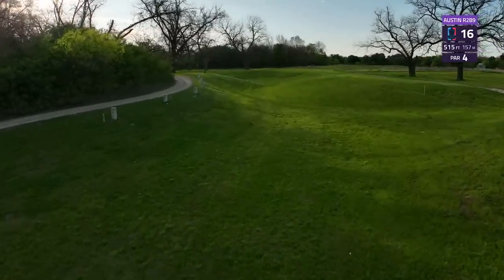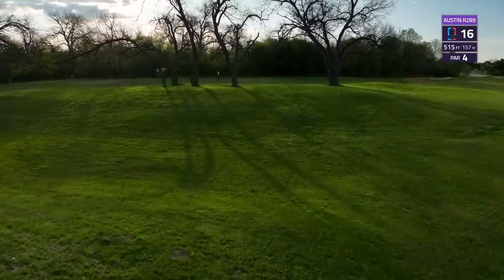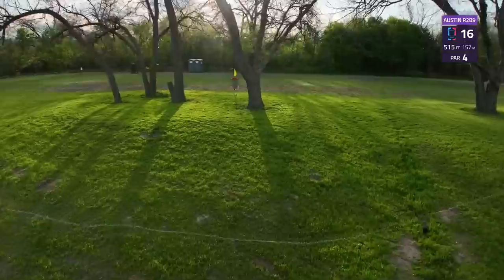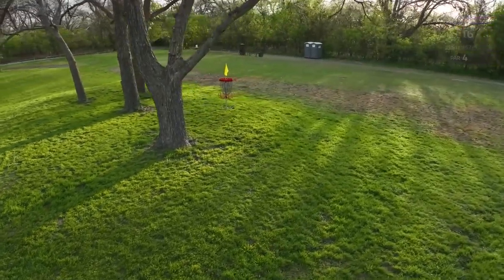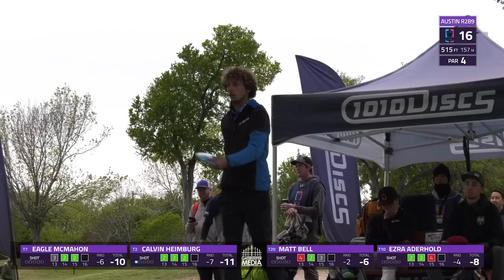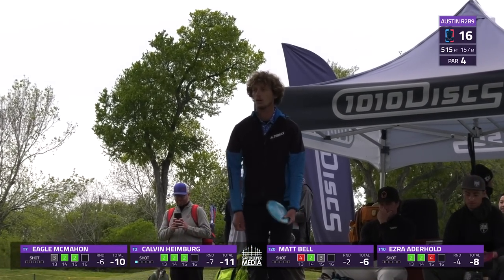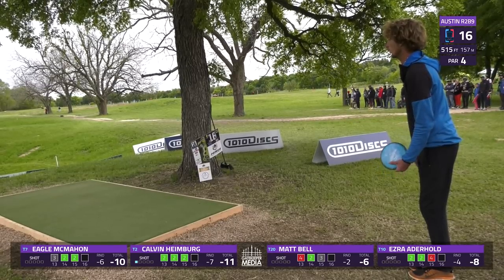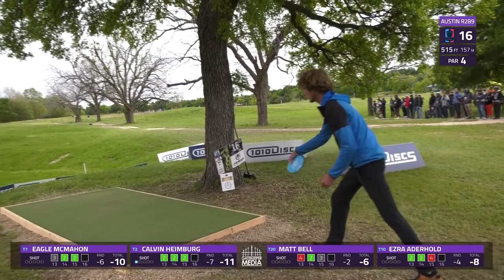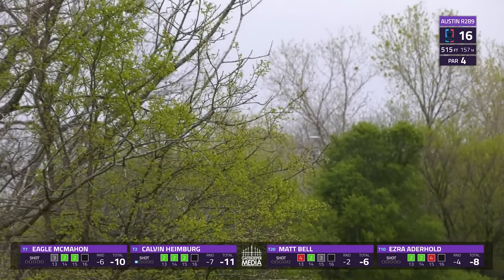Hole 16, 515 foot par 4, but OB the entire way between you and the basket. If you don't have enough power to reach it with the low winds today, you're going to throw off to the right side and have a fairly routine upshot. But I imagine, I don't know if Matt will be able to go for this one or not, but I see three go for it here trying to get the eagle.